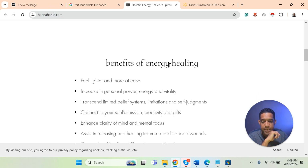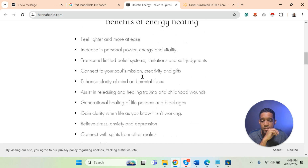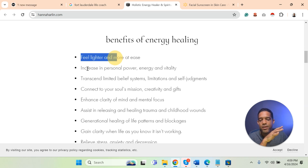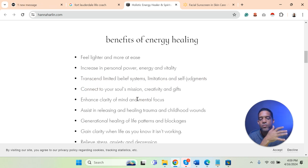And benefits of energy healing. Okay, so she lists the benefits. So this is good. One thing I would probably try to implement, just to have some interactive features here, is images that explain all of these different things. The reason I would do that is because I know that when people see images, they stay on the page longer. And Google likes it when people stay on the page, because when Google sees people are spending more time on your website than someone else's website, they're going to think your website is more useful.